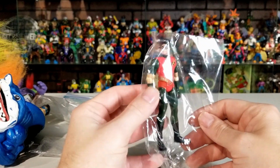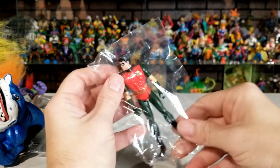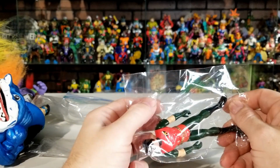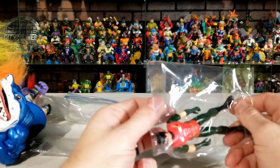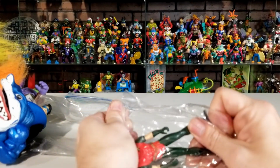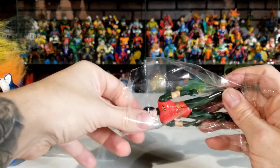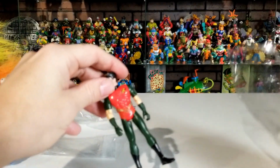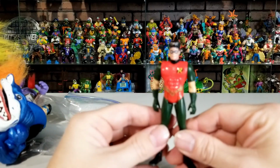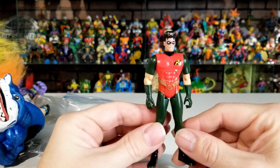And then we got this Robin right here. I think this is from the Dark Knight collection from Kenner, from the first Batman movie that Kenner came out with, but he doesn't come with any kind of weapons or accessories or anything like that. I think he wanted $10 for this figure too. But that's him.